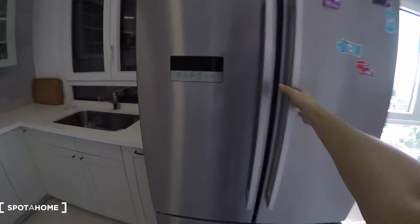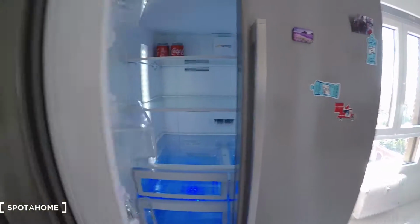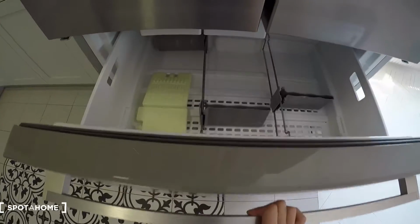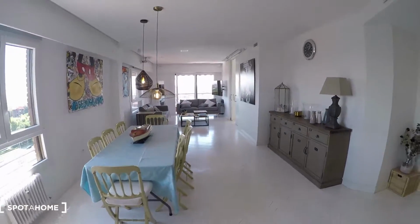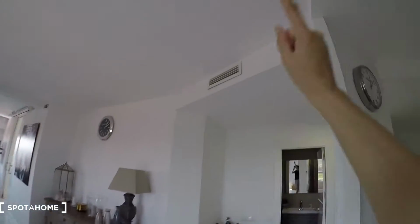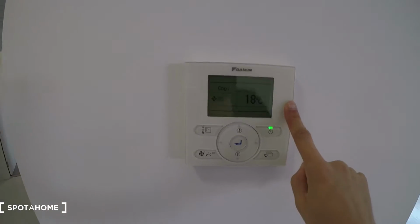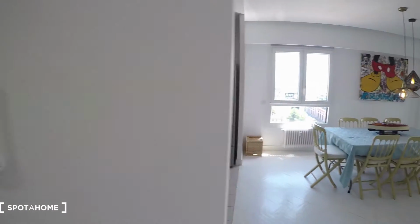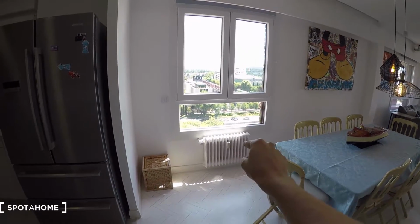And we have a huge fridge here. We open one side and the other side. And here is the freezer. It's absolutely amazing. Then we have the living room. Check that we have the AC in here. You can control the temperature from here. It is both AC and heating system, but we also have an individual system for the heating.